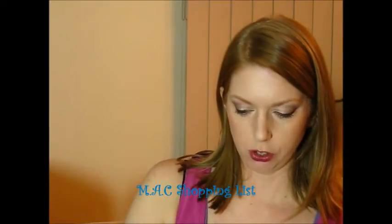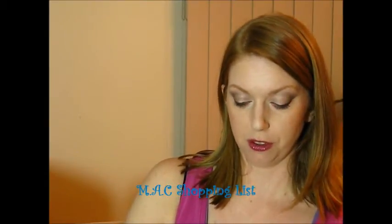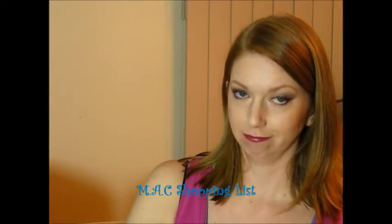Now to start off your collection, first you need to start with a very important thing, foundation. I started with Studio Sculpt, but I found it wasn't just for me. It seemed to change colour on my face. It oxidised a little. So then I tried using the Pro Longwear Nourishing Waterproof Foundation. It doesn't have an SPF, but it's a great foundation. I go to the gym nearly every day and it stays all day. It's fantastic. This is probably my third tube.